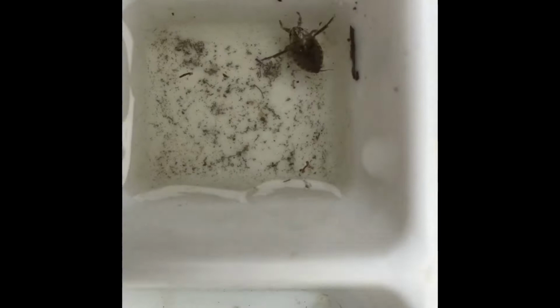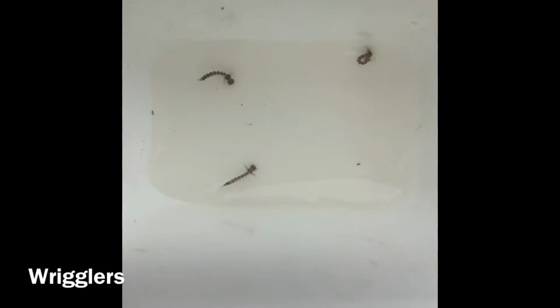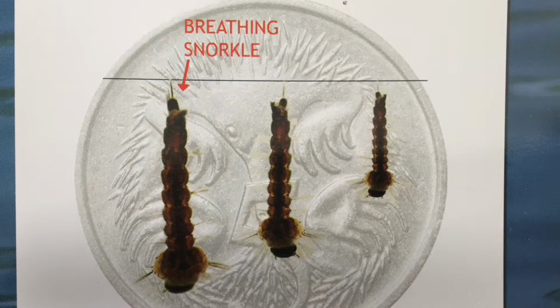The mosquito is another insect that has an aquatic larval stage and a terrestrial adult stage. We are all familiar with the adult who like to bite. The larvae are called wrigglers because of the way they move. Wrigglers are tolerant species and live in still or stagnant water. They hang upside down from the water surface and suck oxygen from the air through a siphon or snorkel on their tail. Their bodies are covered in bristles.